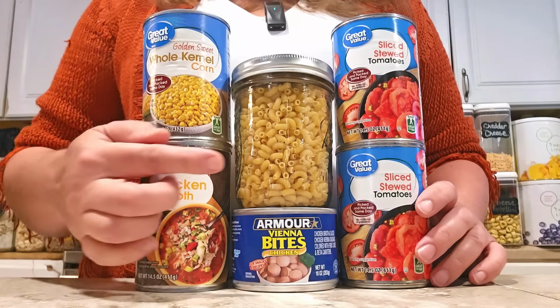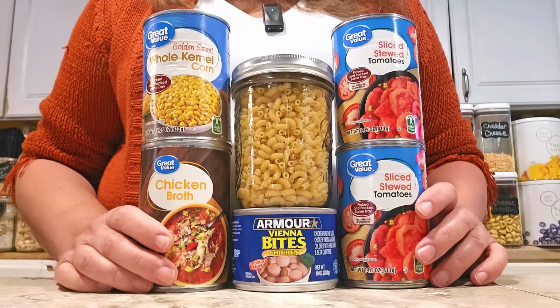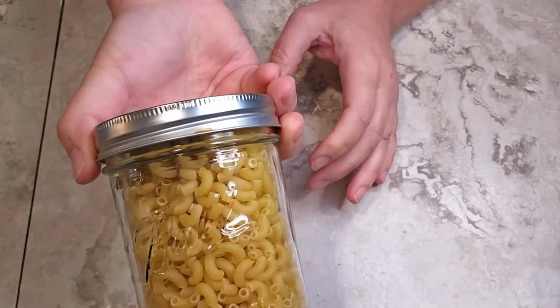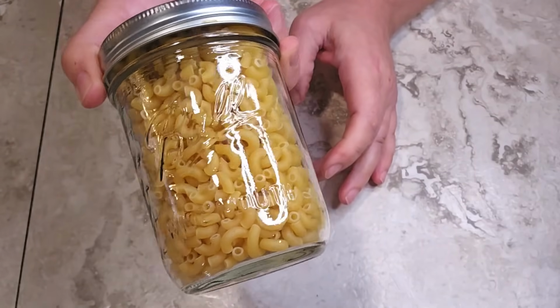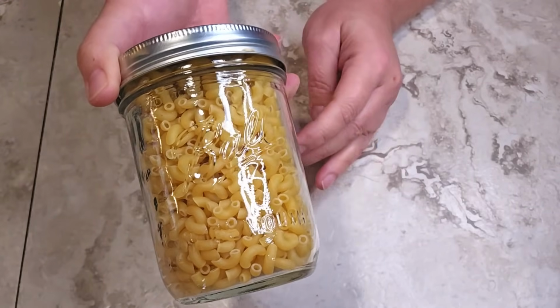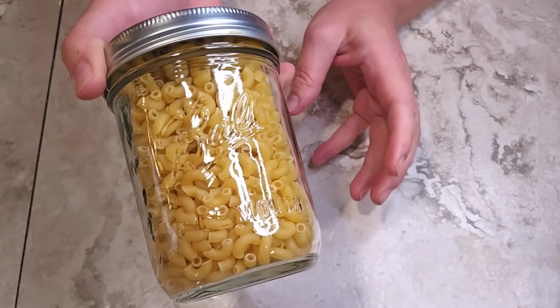The next ingredient in the Hoover Stew is macaroni, which is going to be a very inexpensive source of carbohydrates for this dish. This is just about 2 cups of macaroni that I put into a pint jar. I pretty much filled the jar up so that I knew it would be about 2 cups. The amount is not going to be super picky on this recipe because this is a soup, this is a stew. It can be a little bit more liquidy or a little bit less liquidy and it will be fine.